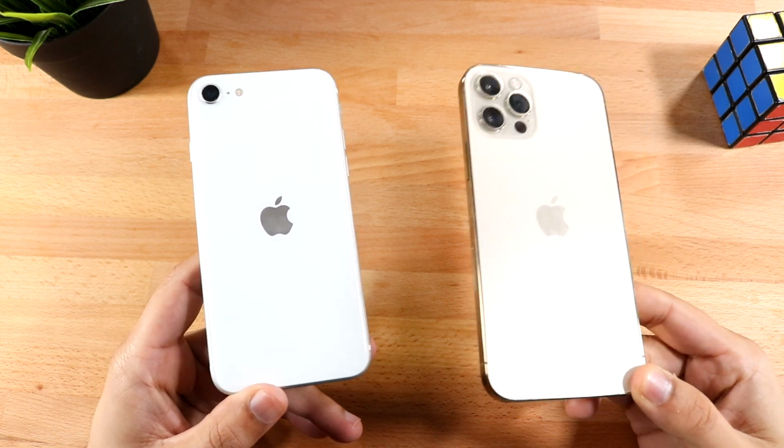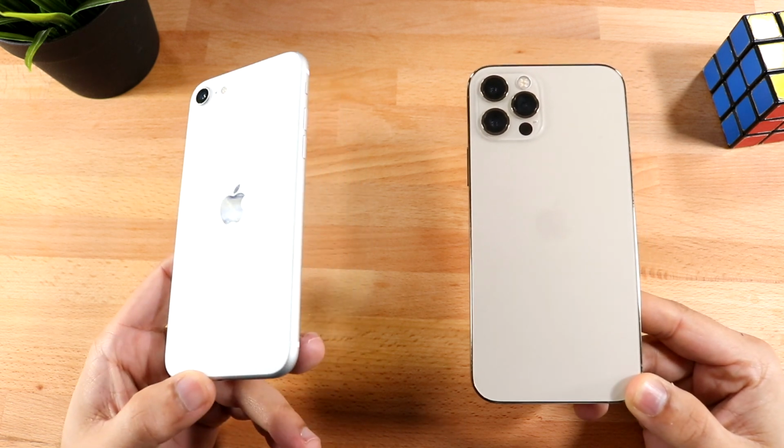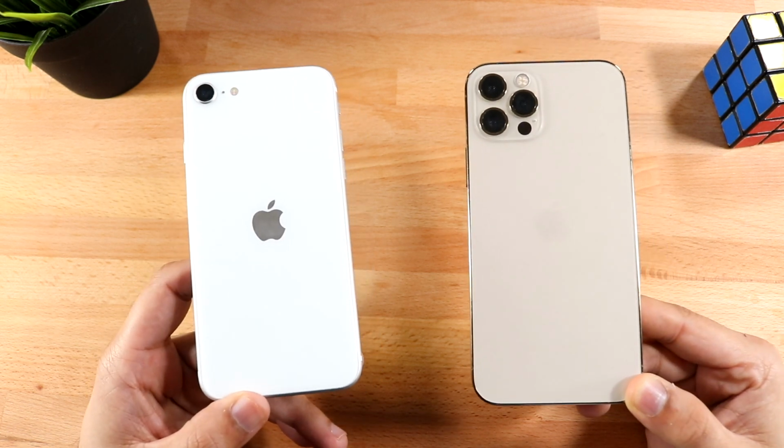But in terms of the build quality, I'd probably give it to the 12 Pro. It feels and looks overall nicer. I think the SE2 still looks nice, you still have the glass back and everything like that, but the iPhone 12 Pro, in my opinion, feels a little bit nicer at the end of the day. So in terms of the outside, that pretty much covers it.